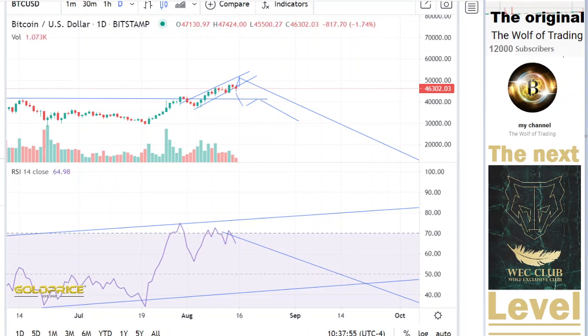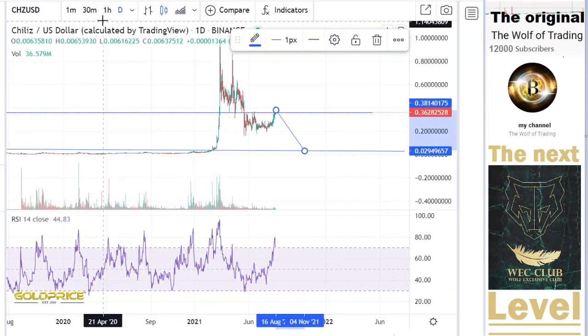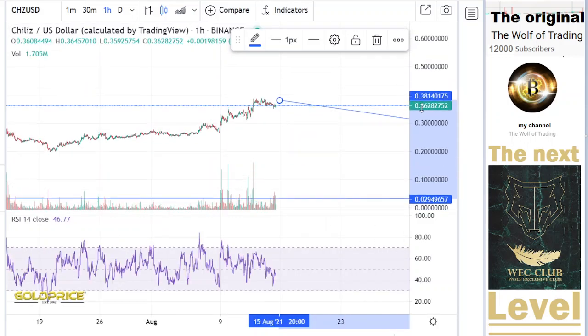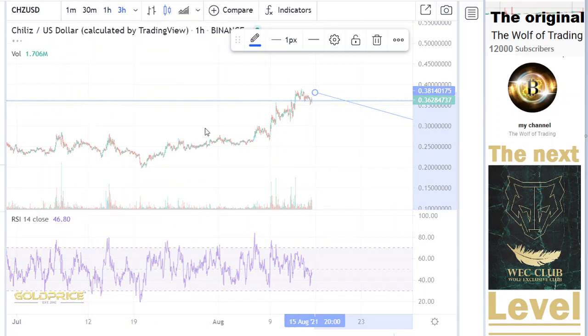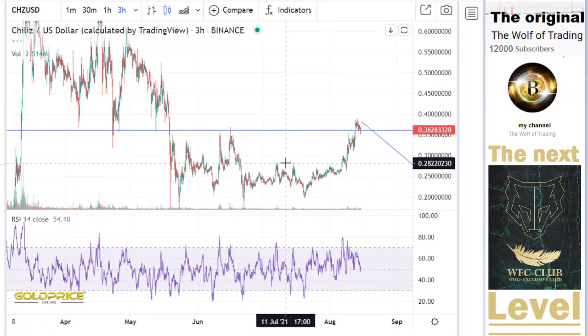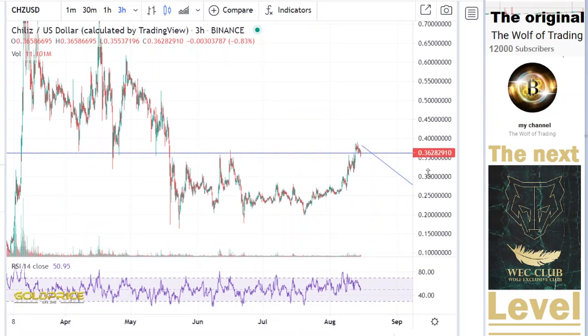Let's look at this Chiliz. We recognize at Bitcoin that we reach a critical point or negative area in which we could fall to the downside. Let's look at the Chiliz levels. You can see we try to break this level often. One time we go to the downside, then we try a little bit in this direction, one time, two times, three times.